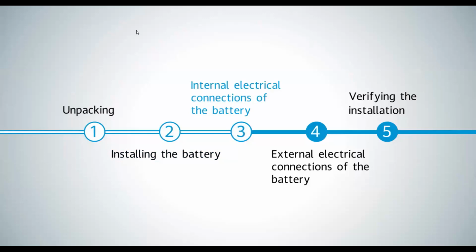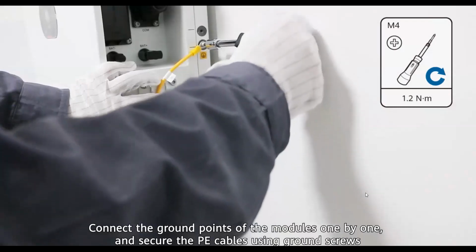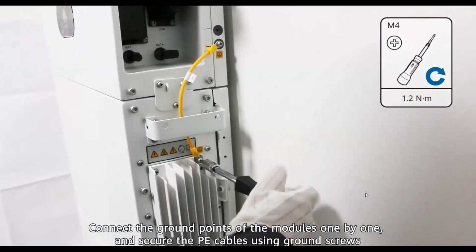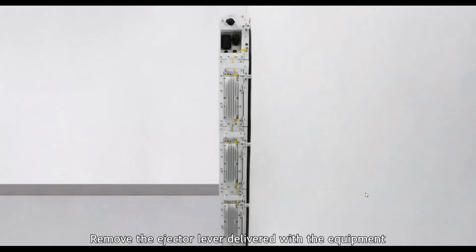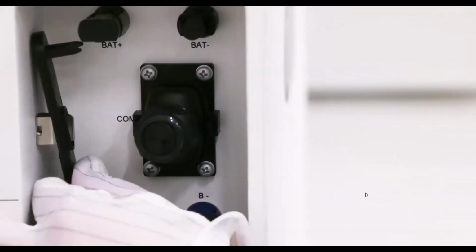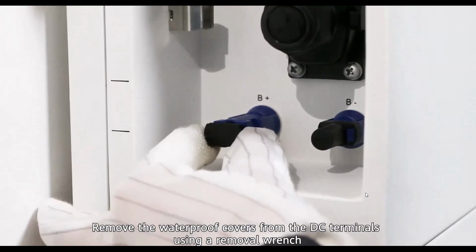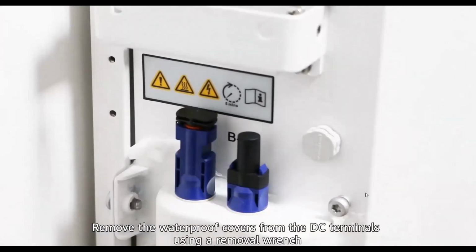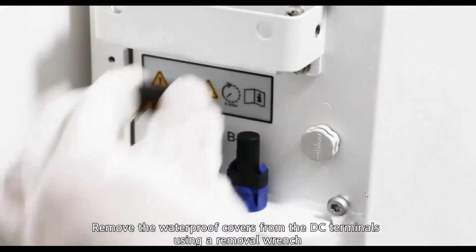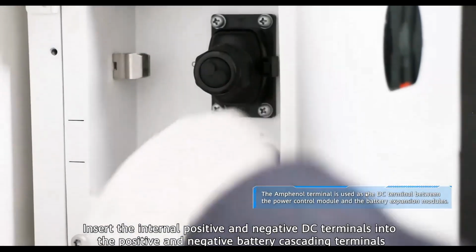Internal electrical connections of the battery. Install internal P cables. Connect the ground points of the modules one by one, and secure the P cables using ground screws. Remove the ejector lever delivered with the equipment. Remove the waterproof covers from the DC terminals using a removal wrench. Insert the internal positive and negative DC connectors into the positive and negative battery cascading terminals.